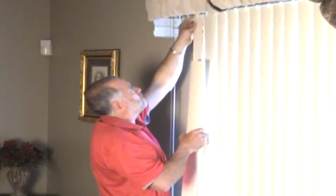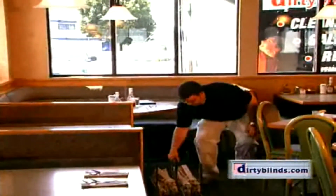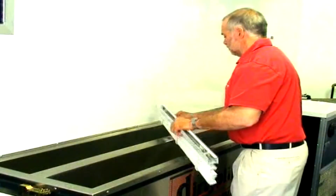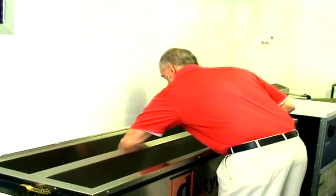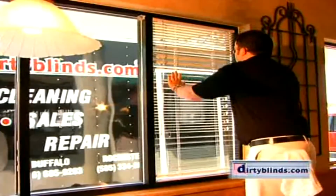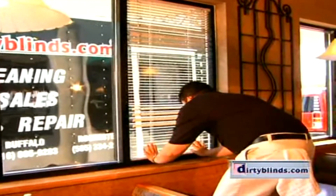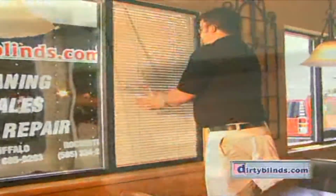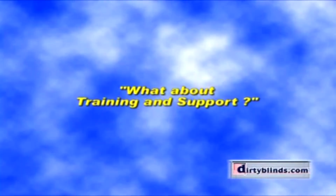The reason this service is the best is because when you go into a restaurant, as an example, and they have all these dirty blinds and you want to give them a demonstration, it's a lot easier for you to take a blind off of a window, take it out to the truck, clean it, dry it, and hang it back up right next to this other blind that has years of nicotine on it. Now, when you see those 2 different blinds, it's kind of a no-brainer at that point whether the customer is going to want to have them cleaned right there on site.